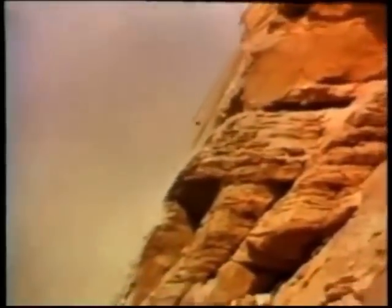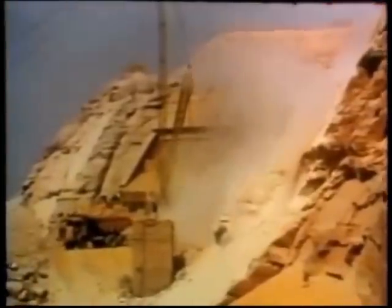In the most sensitive places, the sand is applied by hand. Trained excavators level the plateau of the temple. A protective shelf is erected to prevent the huge blocks from collapsing on the sand and the facade. The broken rocks are used in the construction of the barrier.